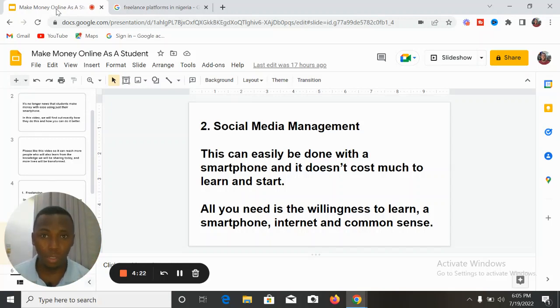You need a smartphone, and of course you need internet, and then you need common sense. You need common sense, because there are things that you should easily be able to research on and come up with content ideas.